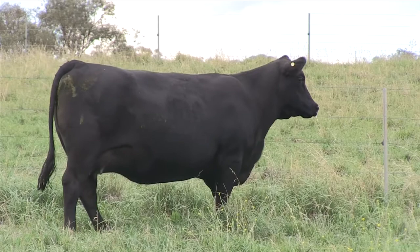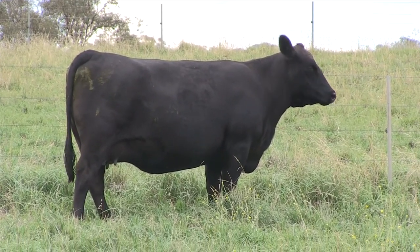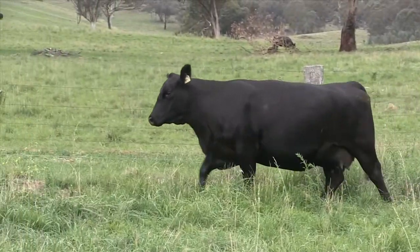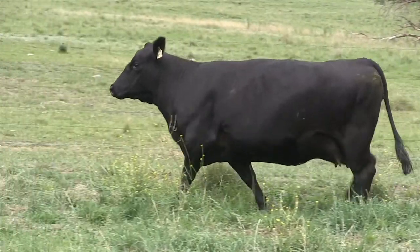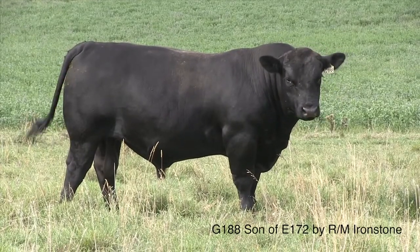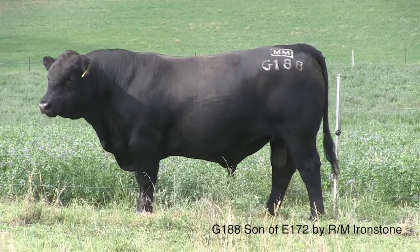E172, she's a young cow, obviously, and we flushed her as a heifer. I really liked her pedigree and backed that. She's a Burramukka Neutron daughter. In her pedigree, 469 appears 3 times, and he's just a bull that I continue to go back to, and we'll go back to again and again. So that wonderful doing ability that we get from that pedigree is what we see here in this cow.